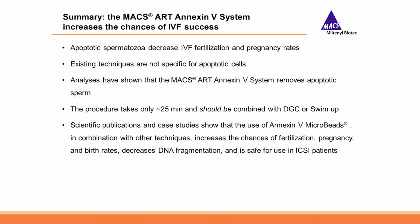We've been through some of the scientific publications and case studies which show that the use of Annexin 5 microbeads in combination with other techniques, such as the density gradient, for example, may increase the chances of fertilization, pregnancy, and birth rates, and may decrease DNA fragmentation levels, and that it is already safe for use in ICSI patients, shown by some of the case studies I presented at the end.